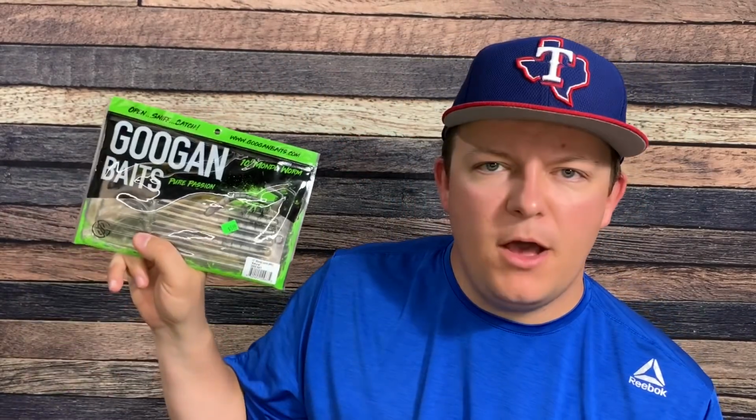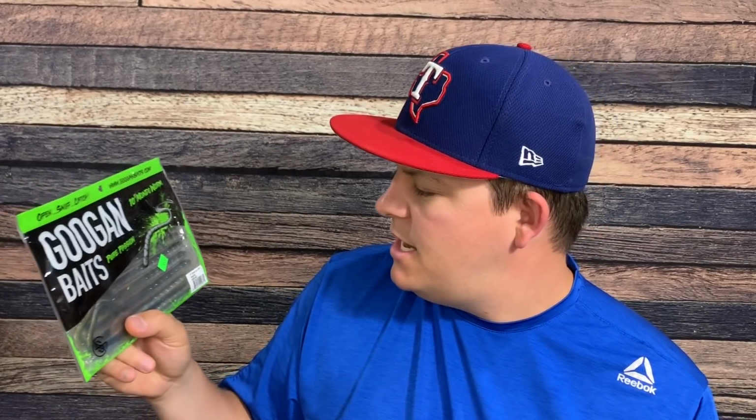Next up, now comes the goodies. Of course, had to pick up Googan baits. These are the Mondo Worms, which is Lake Fork Guy's bait that he designed. This is in natural color, and I actually got 2 packs of these. Natural is honestly my favorite color by Googan Baits, and partially I'll give credit to Lake Fork Guy on that. It's just a color that you can fish really any time of the year.